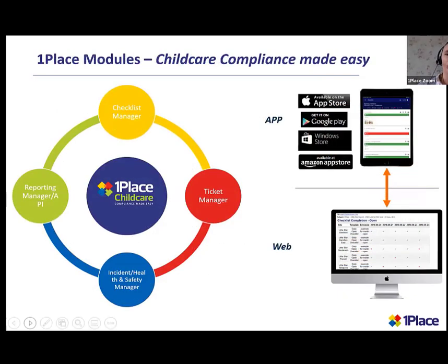Fantastic. So some of the modules that we've got in 1Place is a checklist manager. So that's all your procedures, anything that needs to be done daily, monthly, weekly. Any sort of observation assessments can also be completed within the checklist manager.